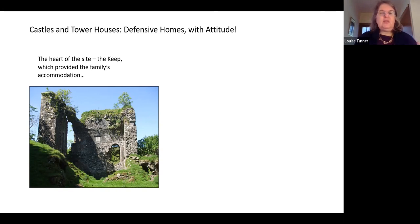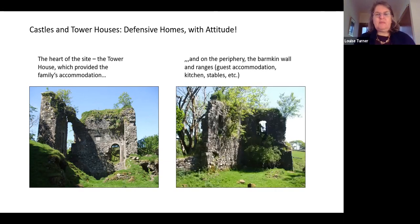Now, what we're going to do now is we see the buildings around the outside as well. So around our barmkin area, we've got a series of stone-built buildings, which in this case are 2 stories high, so they're quite substantial. And these would have provided extra accommodation, say, for guests, stabling, workshops. So what you have is a small community which has its heart within the tower house. And most of the time we get absolutely no traces of this community left in the landscape because they are erased.